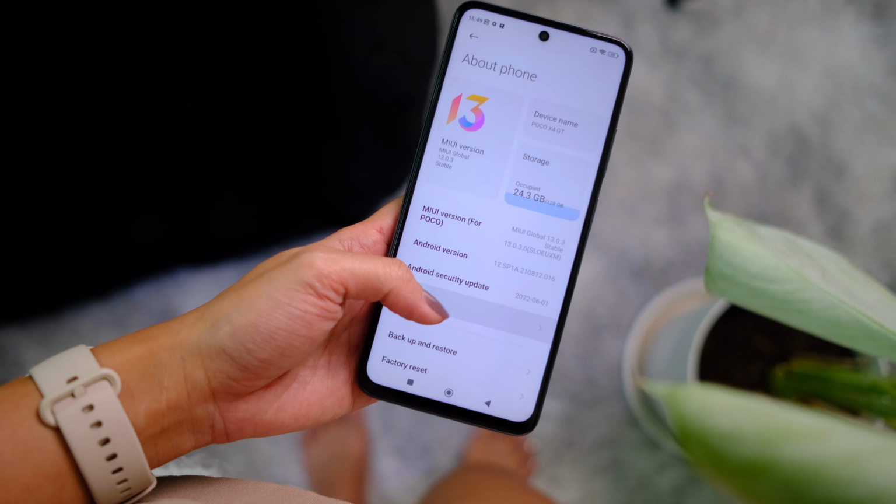So first off, that is a matte back, so that's better for the smudging situation. Now, there is a white version of this, which I feel like would be way prettier. So, shout out to POCO. Can I get the white phone next time?